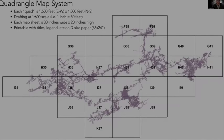I'm going to talk a little bit, just real briefly, about the old system that was used to split up the cave into manageable areas that could be drafted. It was called the Quadrangle System. Each of these quads was 1,500 feet east to west and 1,000 feet north to south. We're drafting these maps at 1 inch to 50 feet, which is a 1 to 600 scale. The cave is roughly 2 miles east to west, a little over 10,000 feet, and about a mile from north to south. So the whole cave sits under about 2 square miles.